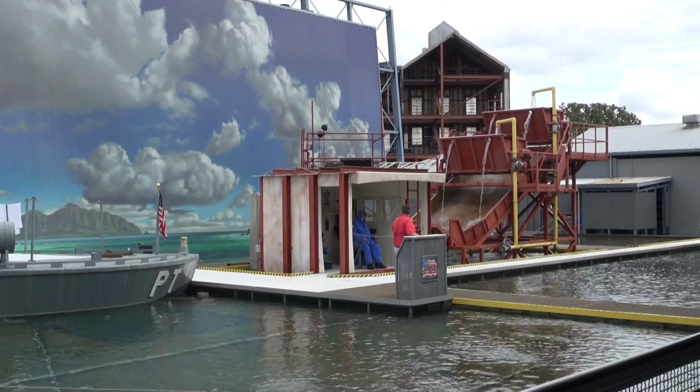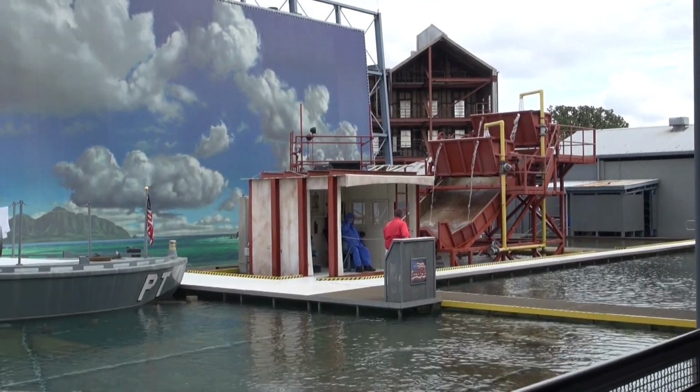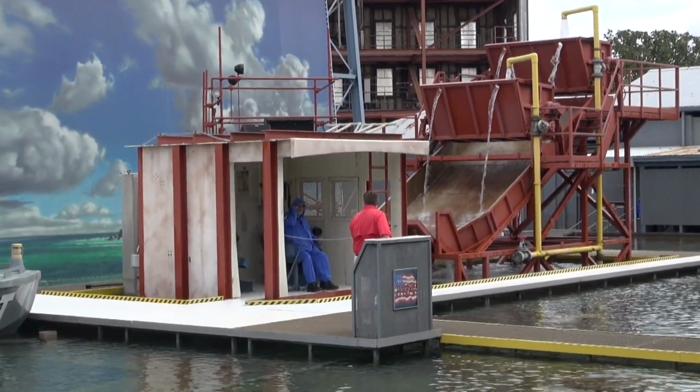Just remember, you have just lost your engines. Roll playback and action. Pick up the boat, talk to the mechanic. Oh no, you got the red one right over there. Let him know the engines have been shot out, and you're gonna take on a little bit of water.